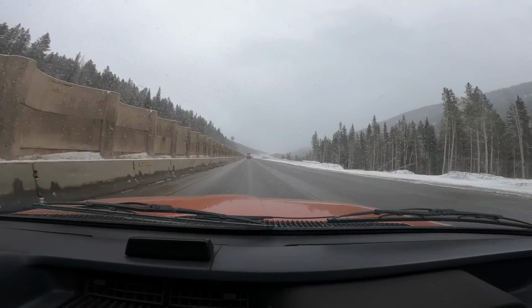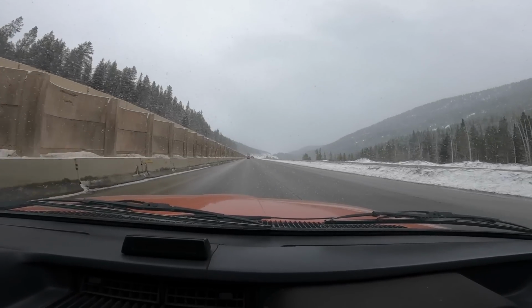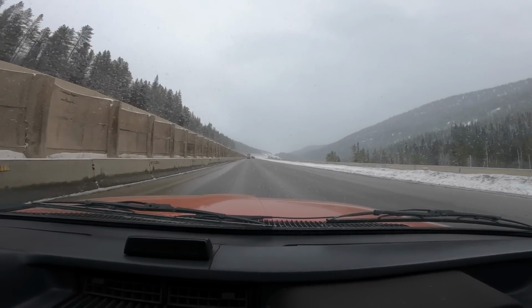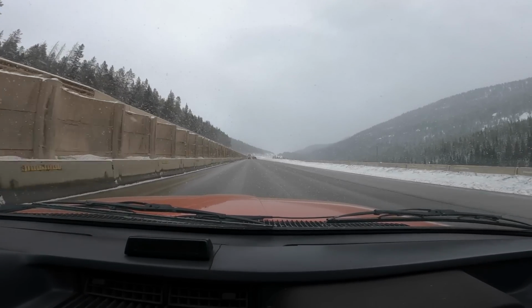Just 30 minutes prior, it's crazy. So traffic's not too bad, but these roads, I just don't trust the car like that, so I just go slow and steady. But bear with me as I get through this. This will not be fun.